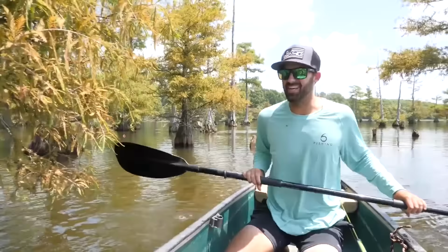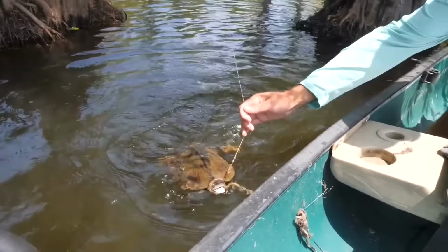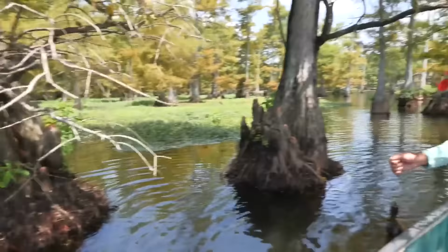Okay, so we've got good news and bad news. We have a creature on our first yo-yo here, and it is not our target species. We have ourselves what appears to be a full-grown Mississippi map turtle, but with bad news, there's good news, because the next yo-yo has a nice... There's a fish. Yeah. Look at that. Looks like a good one. It does look like a good one. And I see more up ahead.